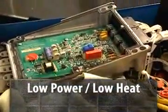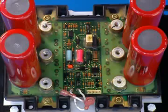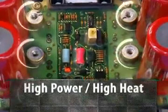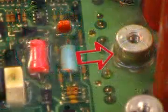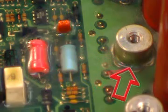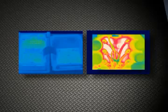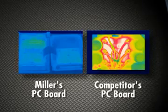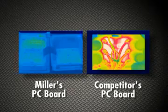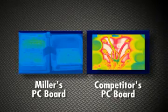Miller's PC boards in the vault are designed to carry low power and low heat through these connections. Conversely, our competitor carries high power, high heat through their potted PC boards. Their high power switching devices penetrate through the potting material, generating internal heat and are more vulnerable to expansion. Thermal imaging shows the heat generated by the PC boards. In this photograph, white and red are the hottest, green and blue are cooler, verifying that Miller's PC boards in the Pro 300 run cooler than the direct competitor's higher heat PC boards.